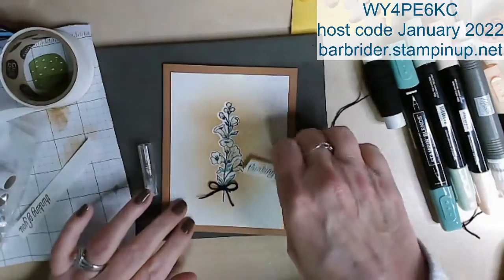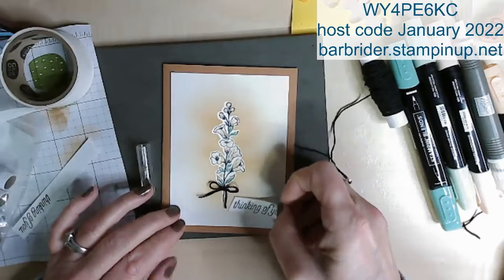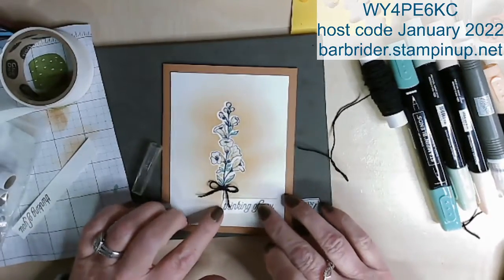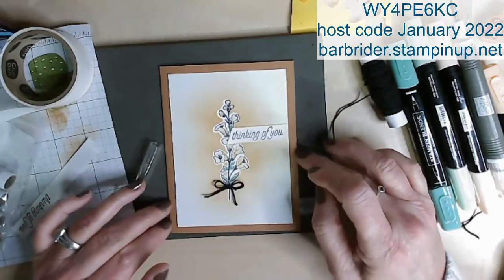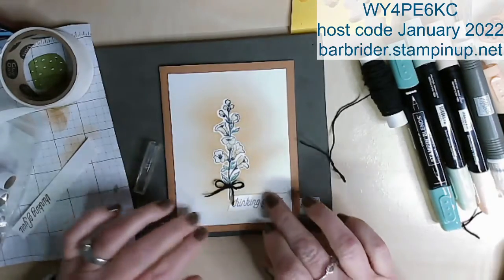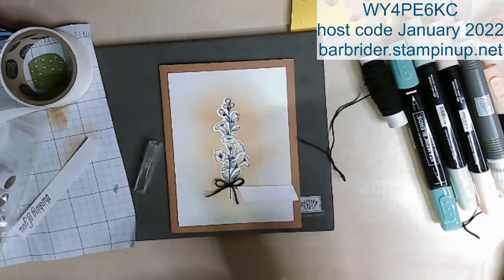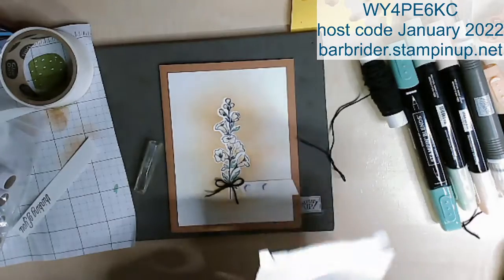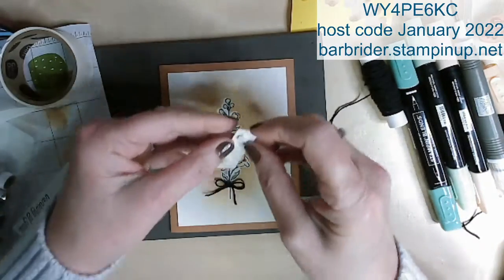All right, so there we go. And then this guy, I want this like right here. Just kind of right here, I guess. I don't know. Where do you think? Should it go on top? We're going to go down here at the bottom. Okay, and this is going to get popped up. We like the pop-ups tonight. And we are done with our last card.